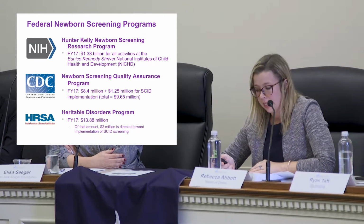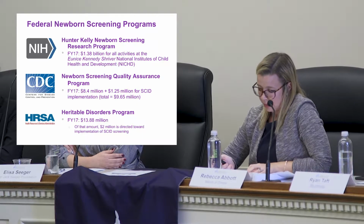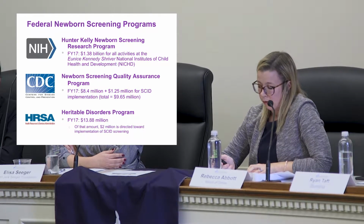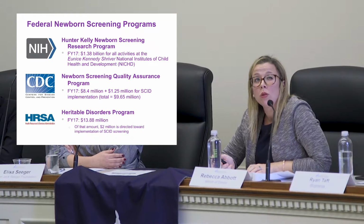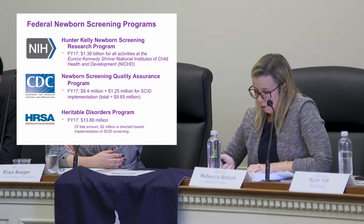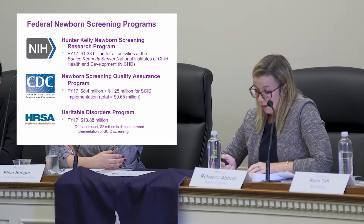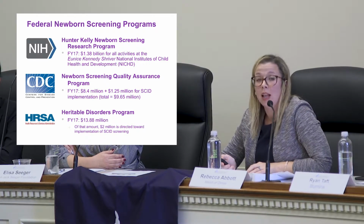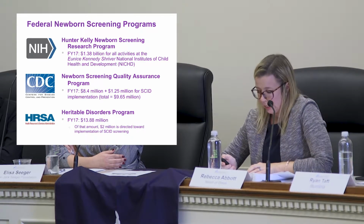CDC has a long-standing and vital role in supporting state newborn screening programs. The CDC enables states to perform quality assurance testing, ensuring that state lab equipment and tools are identifying all infants with a condition for which they are being screened. It also provides technical assistance to labs to develop new screening tests and identify solutions to problems that they're experiencing.